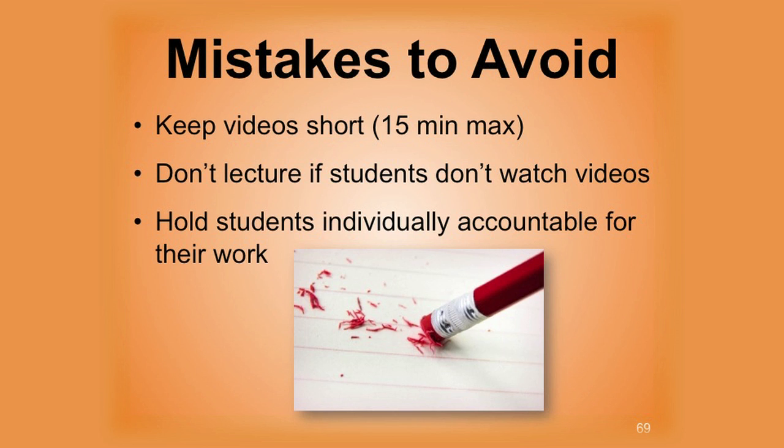If they don't watch the videos, just move. Hey, you're behind. You know, that's your fault. Everyone else did. I'm not going to. It's an injustice to the people that did the homework. Then they have to sit there and you talk. Then they're ready to go and engage and do something. And hold them accountable for the work.